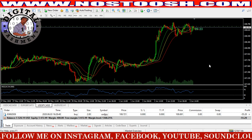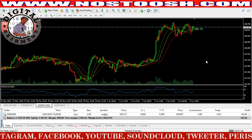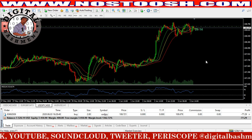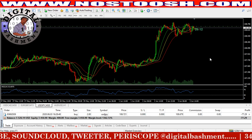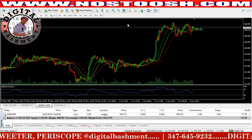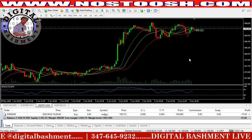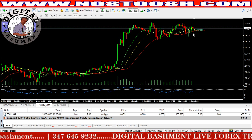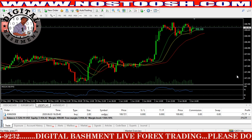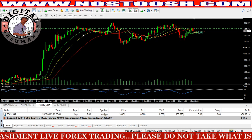So we could potentially ride this pullback coming down. Let me zoom in here. But let's see what the 1 hour says. All right, so we're gonna just ride this out. See what it does.